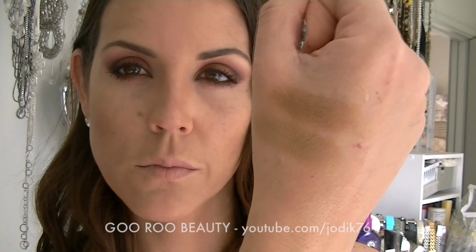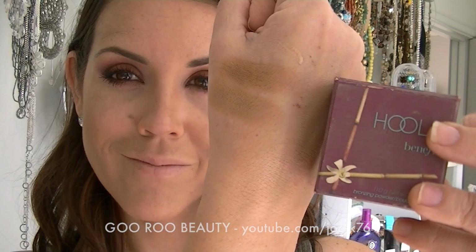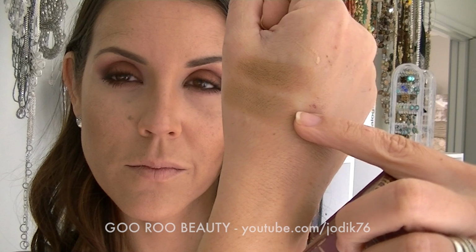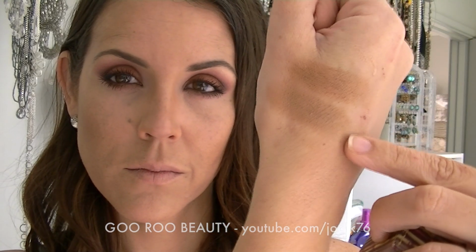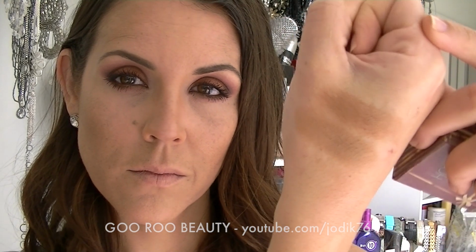Here's a swatch comparison of the Benefit Hoola on the bottom with the Chanel Beige number 50 on top. You can see the Hoola is slightly cooler, both matte, really nice bronzers for contouring, very similar.